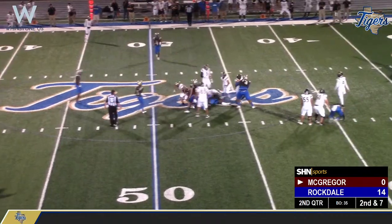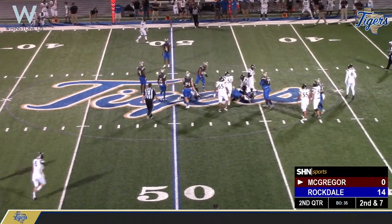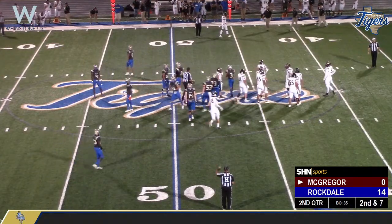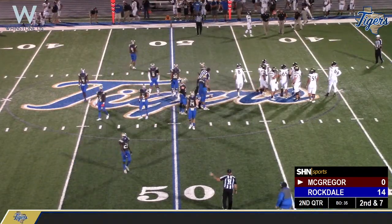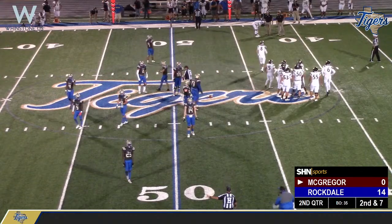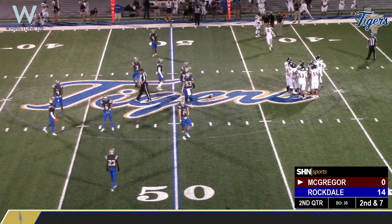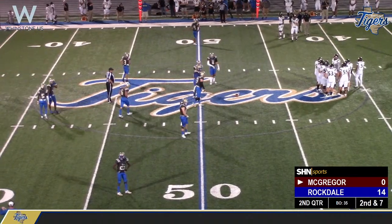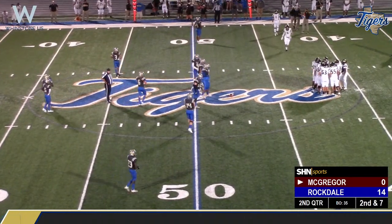First and 10. Here's the handoff up the middle of the Tiger defense. Bringing down the running back after a short gain. That'll bring up second down. It was Nieves on the carry. Picked up about 3. I didn't think he had that much. It'll bring up second down at about 7. 14-0 Rockdale with the lead.